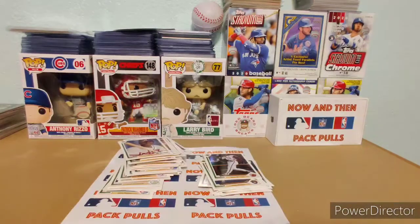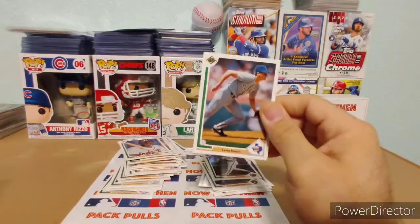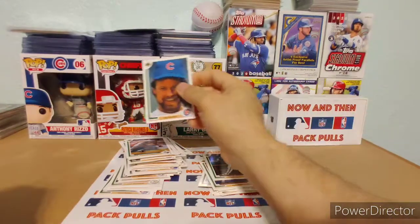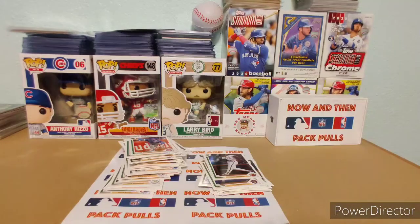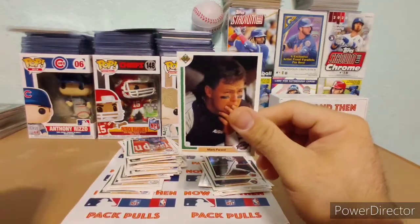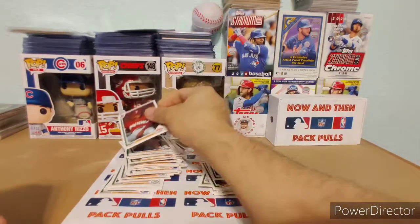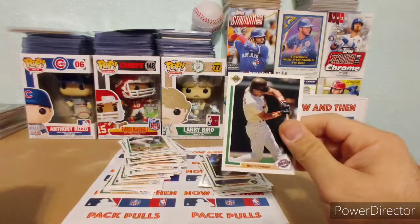So we're going to do another little stack, and then we're going to call it a video. We'll do another little stack here. This picture was okay. Kevin Brown. We have a Rick Sutcliffe. A Sean Boski. Mark Parent. A Sil Campusano. Joe Klink. Here's a nice one. Benito Santiago.